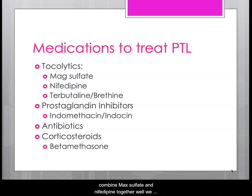For instance, if you combine mag sulfate and nifedipine together, well, we know what happens when you take magnesium, right? Your magnesium levels go up, your calcium levels go down. Think about what nifedipine is. Nifedipine is a calcium channel blocker. If you gave magnesium and nifedipine together, there's a good chance you could potentially cause cardiovascular collapse in your patient. You could kill her. So we don't ever give them concurrently.